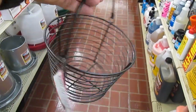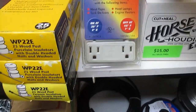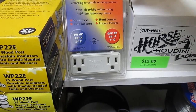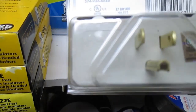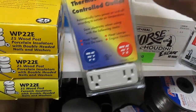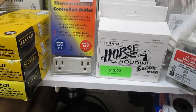$7.99 egg basket we're getting, if we ever get eggs again. Idea: thermostatically controlled outlet, $19.99. When it gets to 35, it goes on. It goes off at 45, so it's for heat tank de-icers, heat lamps, and engine heaters. Wow, so that must be able to do quite a few amps. 15 amps, 1800 watts. You've got to use it with a ground fault outlet, one of those special outlets that have a circuit breaker on.